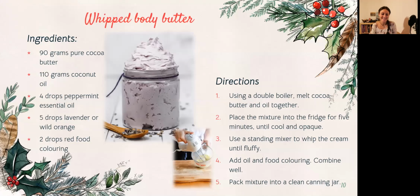Okay, so this is again one of my favorites because it's really creamy. It looks like a cake for the body. So it's a really nice gift. Of course, you can make it for yourself, but the consistency of this body butter is really pleasant.